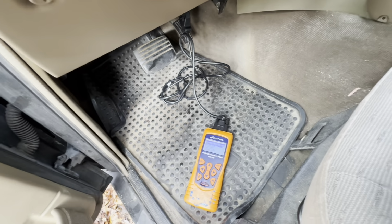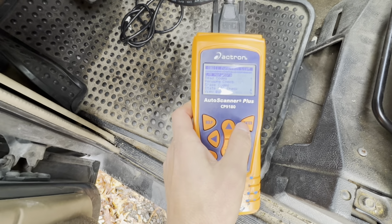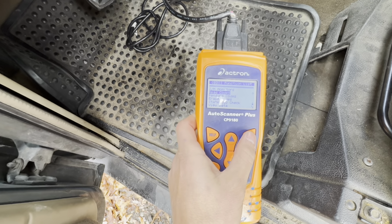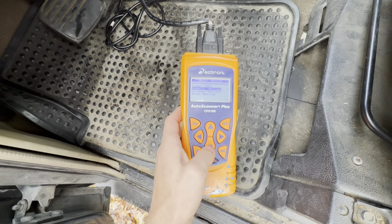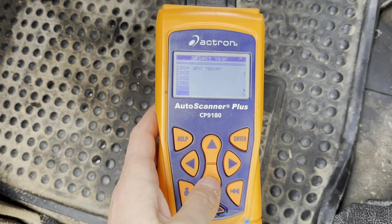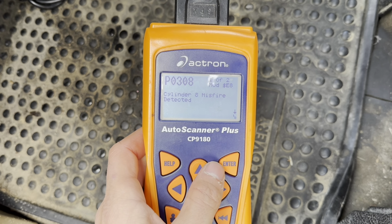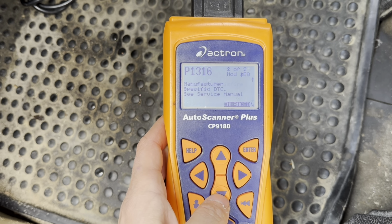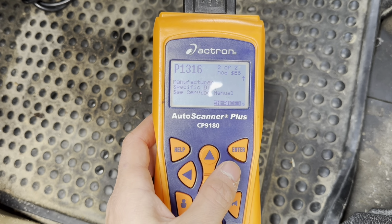All right, so I gotta check the codes on this thing. Turn it off. It's funny, you got a nice little knock and you're like, oh, let me check the codes. Maybe I can just erase it. No shit, Sherlock. So let's see what it says. Enhanced. Back in time. Ooh, cylinder 8 misfire. Wasn't what I was expecting. And a 13-16. I feel like I know that, but we'll look that up.